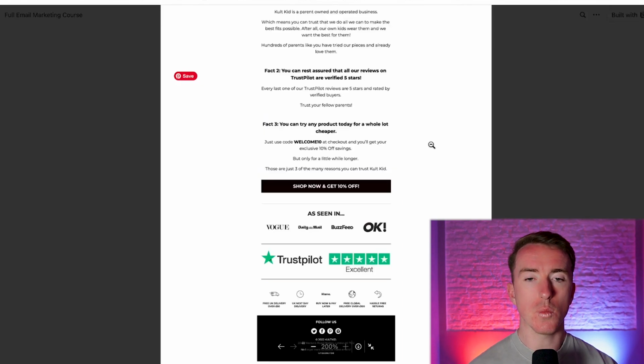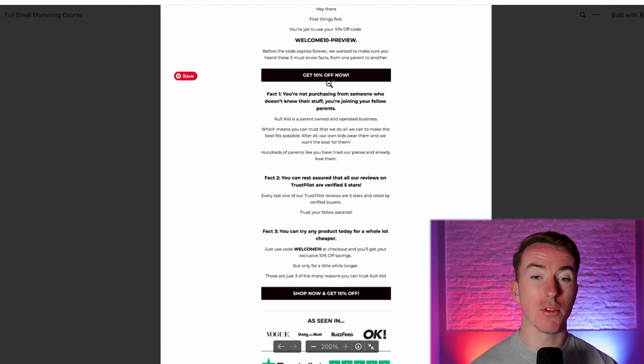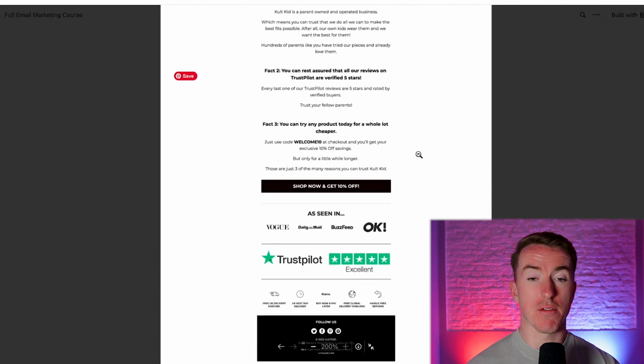So you can kind of see here, we still have our center aligned elements. We have super strong body copy, which is really good to convert people. Stretch width buttons again, and then you can see here Vogue, Daily Mail, BuzzFeed, okay. You can see Trustpilot, you can see all of these things here, which are why you should buy from us, again, like how our delivery works and all the rest of it.